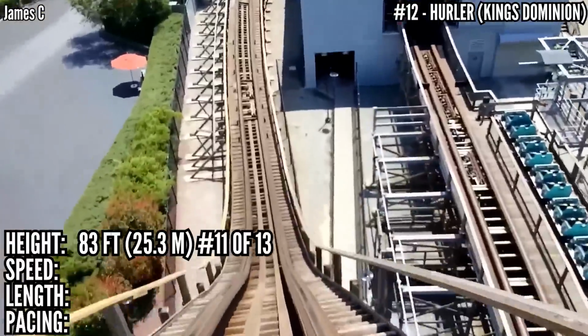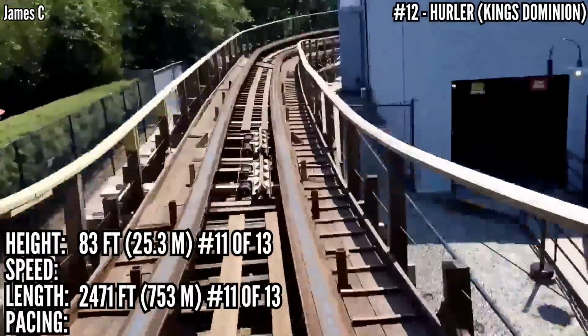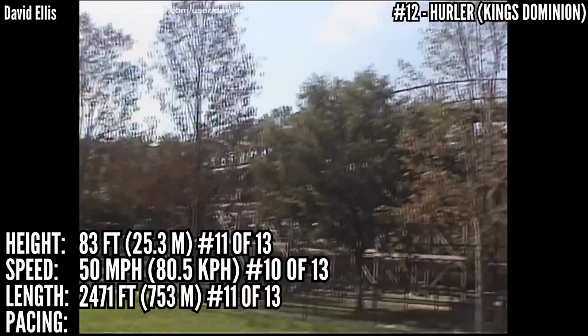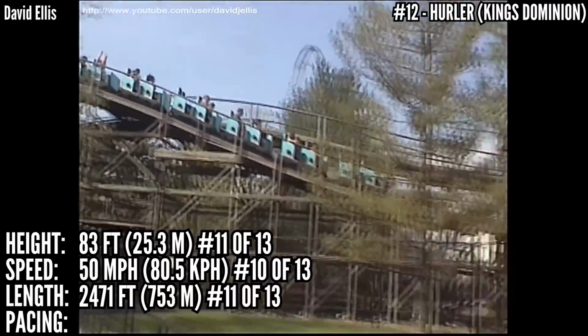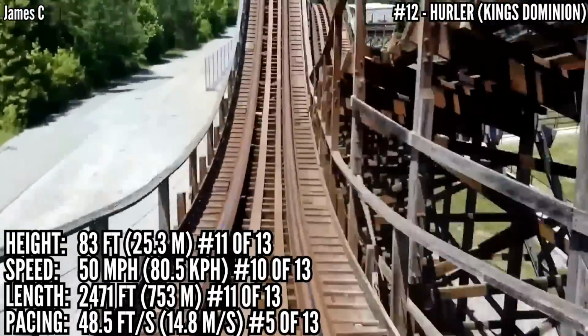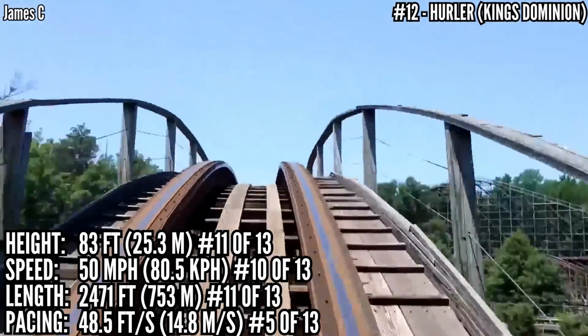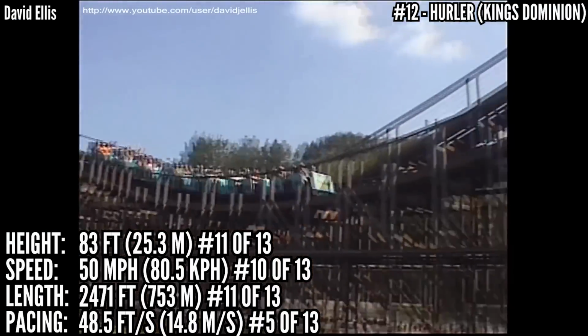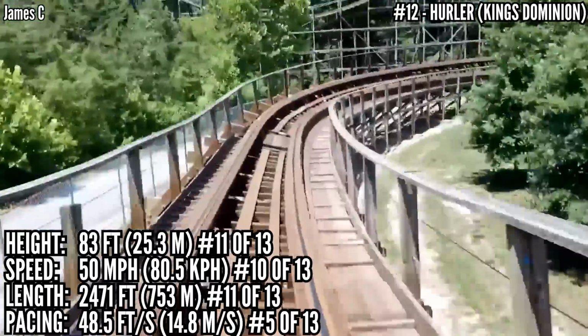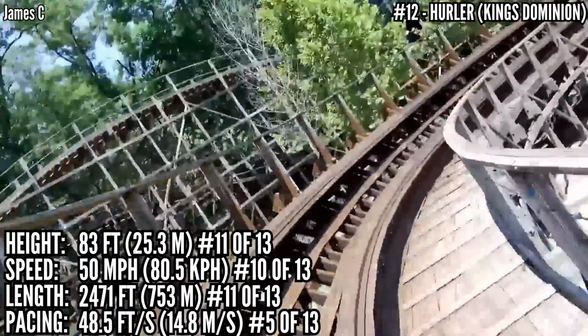At 83 feet, it's 3rd to last in height. It's only about 22 feet longer than Twisted Twins, so that's also 3rd to last. It's tied for 10th with a 50 mile per hour top speed, but just like Twisted Twins, it has solid pacing, covering about 48.5 feet per second. It's up at 5th. In the second half of the ride, it stays low to the ground. Some of these others had high, slow turnarounds. This does everything low and fast, so the pacing number makes sense.